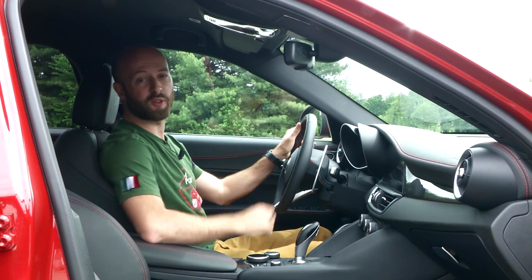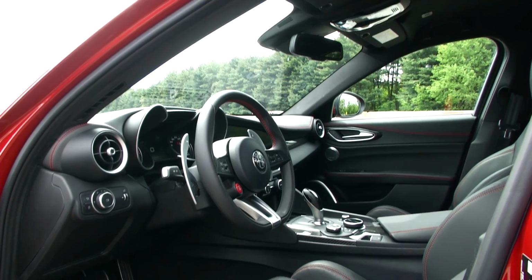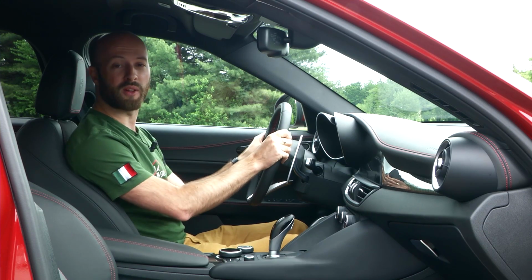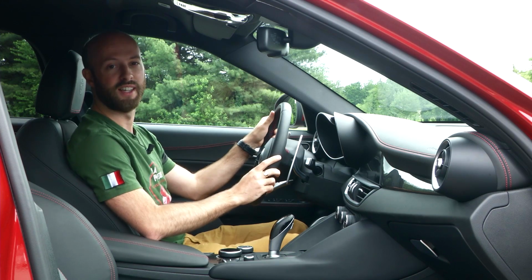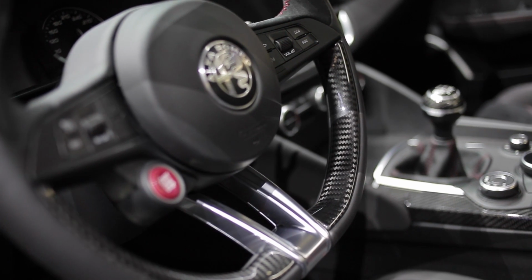In here, I think Alfa Romeo has just about managed to match the drama of what's going on outside. The Cloverleaf, as standard, comes with these thickly bolstered leather and Alcantara seats, although you can get carbon buckets as an option if you prefer. The thin sports steering wheel houses a red starter button, and behind it sit these lovely long metal shift paddles for the 8-speed automatic transmission.